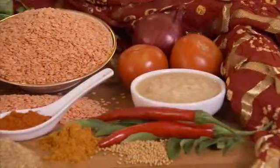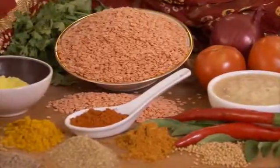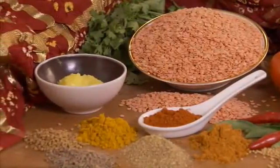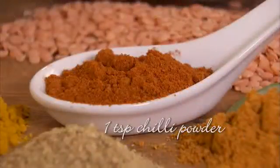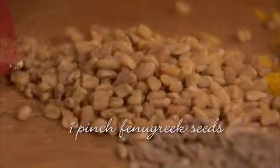From north to south, dal in all its forms is central to Indian cuisine. Although dal seems like a simple dish, the preparation and complexity of its ingredients comes as a surprise to many. With a little time though, anybody can create a delicious dal at home.